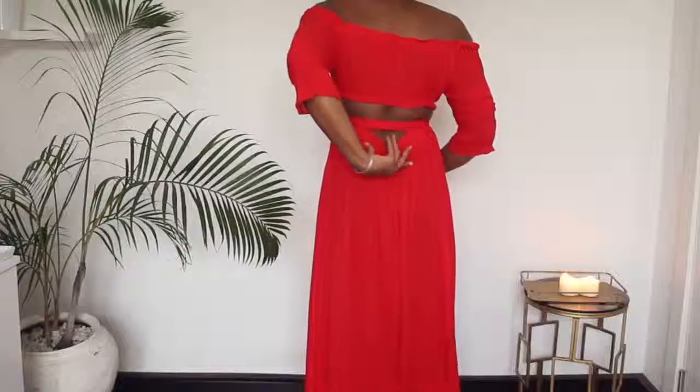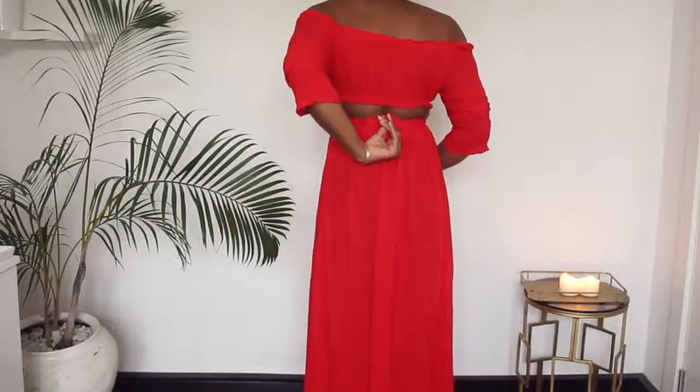I made sure that I adjusted the strings and then tied it securely to make sure that I didn't have any space in between my boobs. I got this in a size large, and the top fit well. However, the skirt was a little bit too big. You guys can see that it's big. The only thing that was keeping this skirt in place was the belt that it comes with, which helped me secure it around my waist so that I could show it to you guys. I'm going to take this to my tailor to take it in a little bit on the waist.